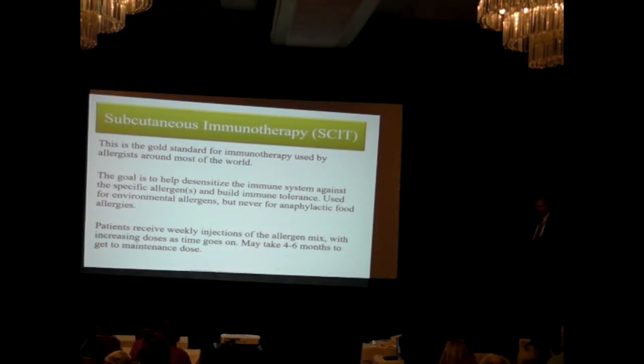The goal, of course, is that we're trying to build immune tolerance and desensitize the immune system to whatever it is it's reacting to. So when you're getting conventional allergy shots, generally you're going in, you start off once or twice a week, and then as time goes on, you're down to once a week, and then it's once every 3 weeks, once a month. And so it can take 4 to 6 months to get to your maintenance dose. And then once you get to the maintenance dose, then you're usually on once a month injections for anywhere from 4 to 9 years.